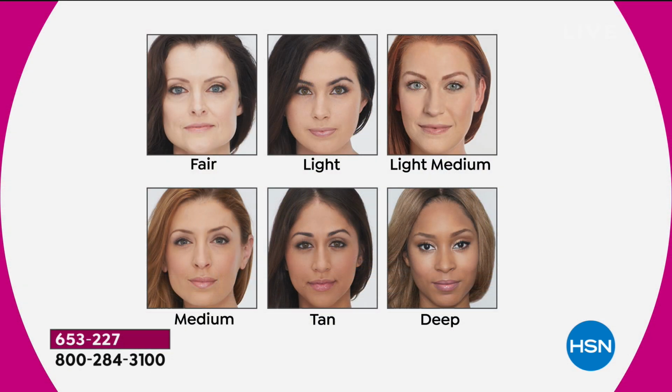So here are your shades that you're going to choose from. You can choose fair if you are the lightest of the light. You've got light and then light medium. Now in the winter I'm light. Right now I'm light medium. I mean, this is tan for me, right? That's not super tan, but light medium, which is a great sort of middle of the road for a lot of you. Then medium and tan and deep. And we've got models in each shade as well, really to show you, but very, very forgiving.